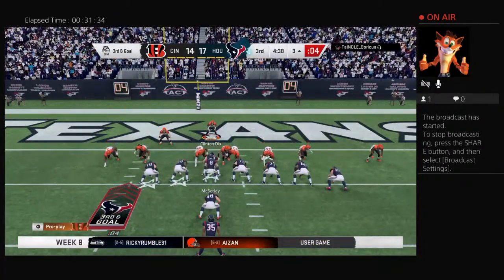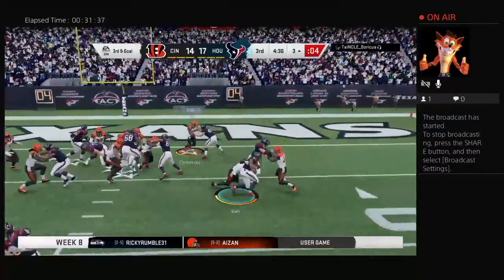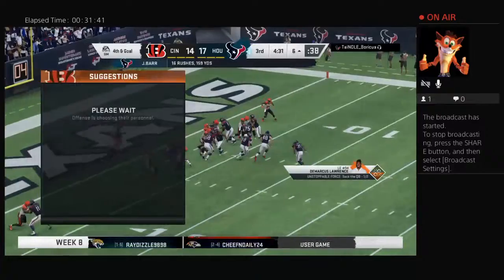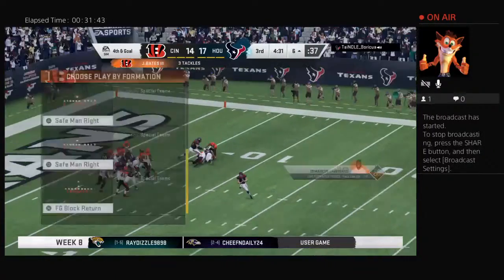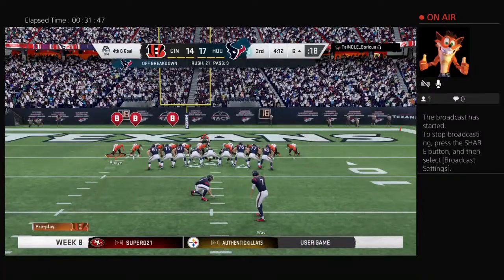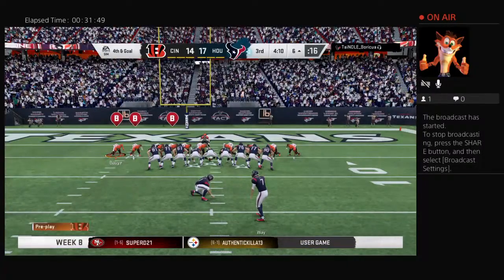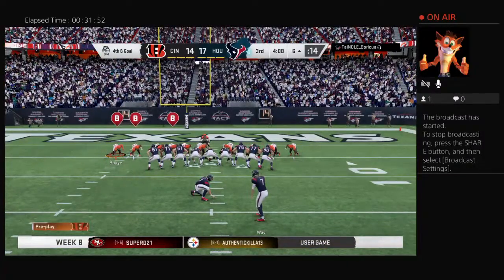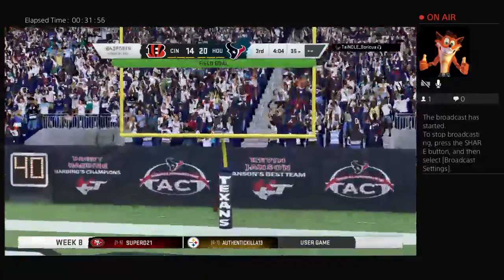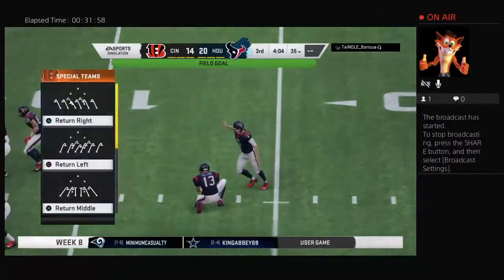Ready. On third down, Barr. That is not going to be any help as they dump him behind the line of scrimmage. They'll wind up losing 3 yards here, and that's going to make it 4th down. And his kick is good, and they stretch the lead to 6.